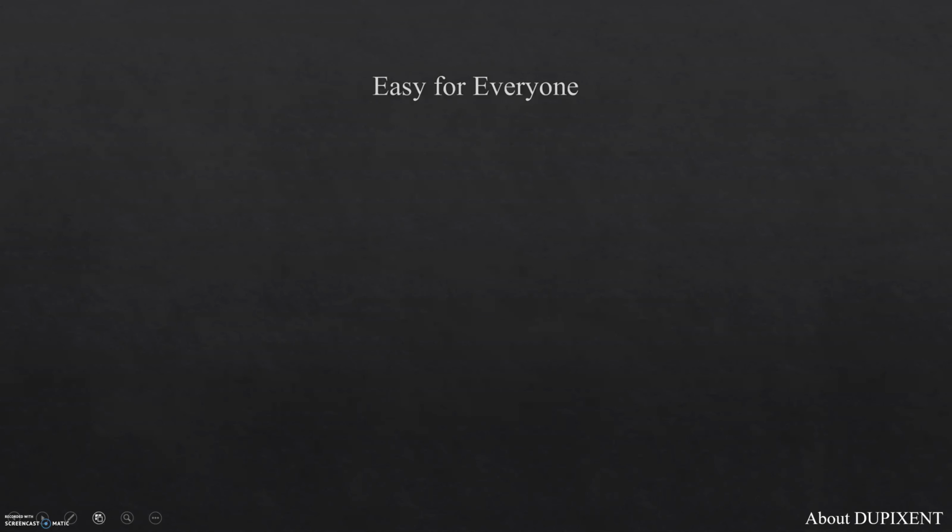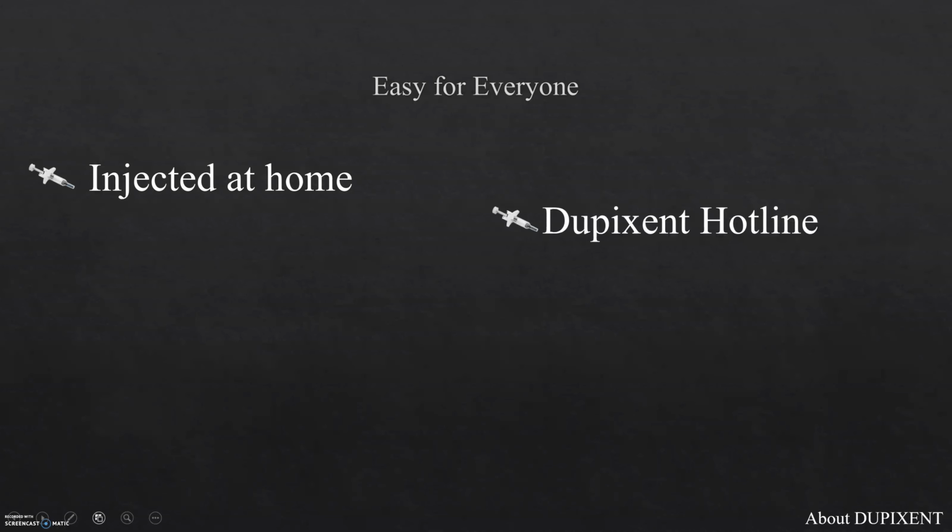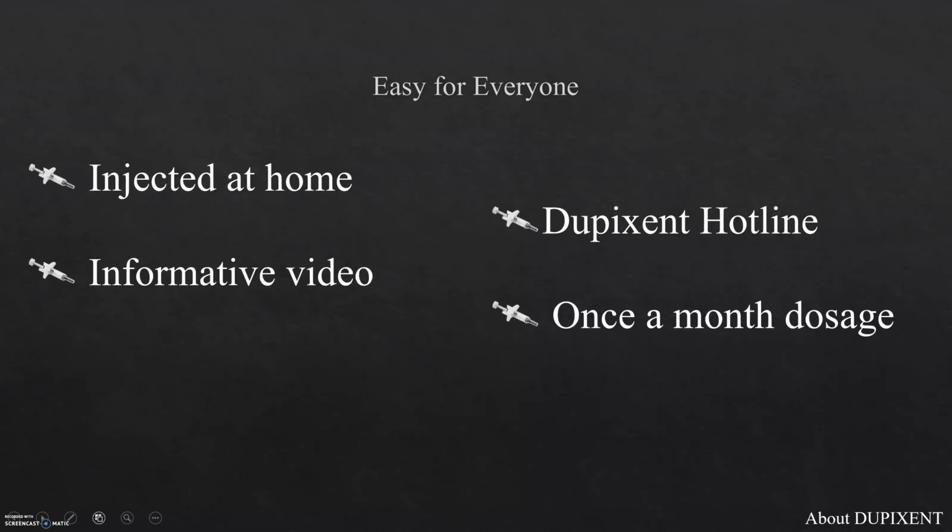Easy for everyone. The use of Dupixent is quite simple. It is simply injected at home. If the patient were to have a hard time, there is a Dupixent hotline available 24/7, as well as an informative video to inject Dupixent. Although some may have a hard time, it is a once-a-month dosage. The process is straightforward and quite easy.